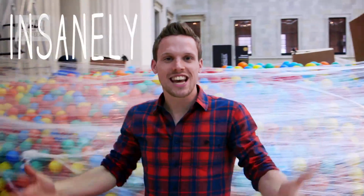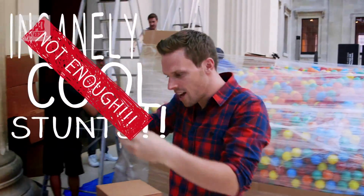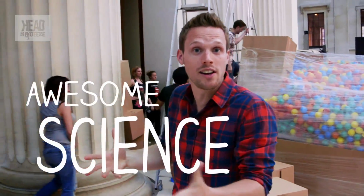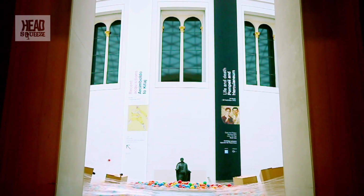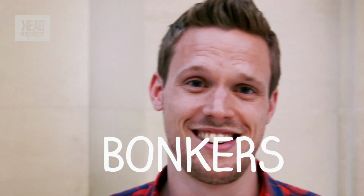Here at Head Squeeze, insanely cool stunts just aren't enough. We like to unpick all the awesome science behind it as well. Blue Joseph has just jumped 10 metres into that ball pit there. That's the same height as an Olympic diver. And just before he hit the bottom, he was going at a crazy 34 miles per hour. Bonkers.